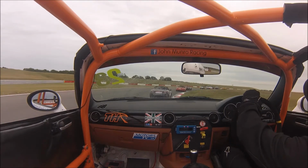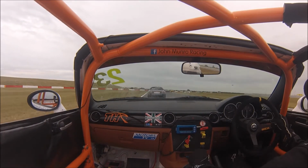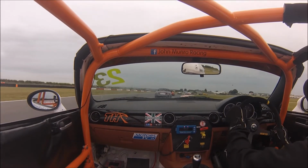He can see his championship rival legging it up front. He can see the train leaving the station, and he's got to run down the platform and try and catch it if he's going to have any chance of closing the points lead to Alan Henderson today. They're going to be racing out here for 20 minutes.